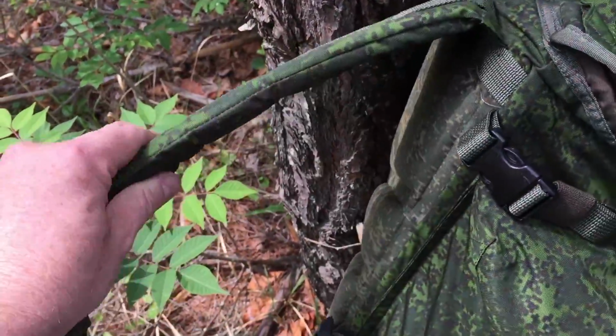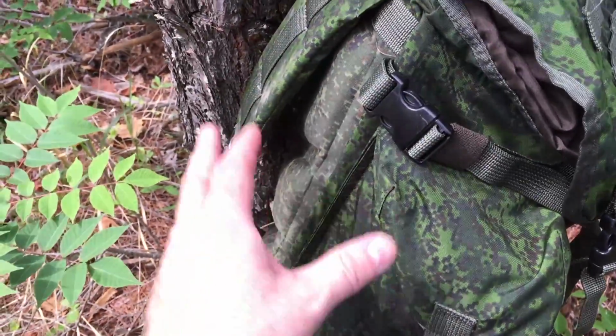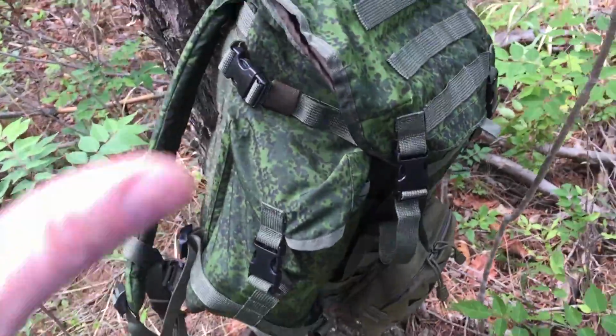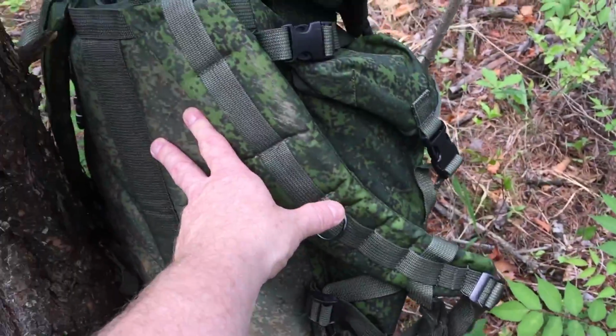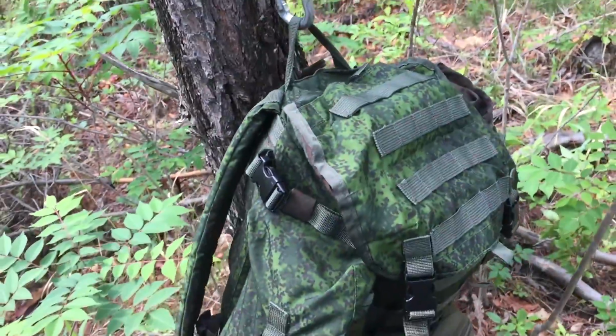Oh yeah, and I think these straps should be a little thinner. Focus more on ergonomics than trying to solve the comfort problem with padding. But nonetheless, at the end of the day, I like this thing. It is sturdy. It has held up well. And would I recommend getting it?